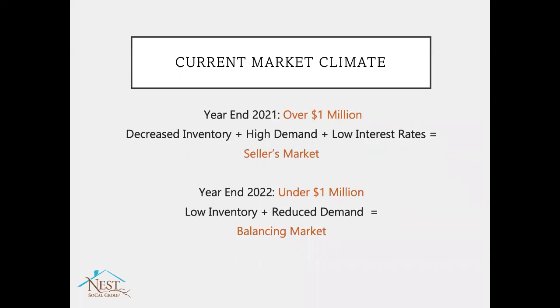Overall, prices came down between April of 2022 and November of 2022 by about 15% in the Orange County and LA County area. It was fast and hard, but then it was over. And a lot of people expected that was going to continue into the new year, and that was not the nature of the market that we're in.